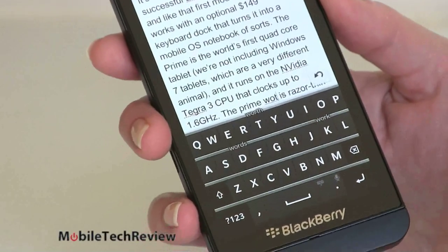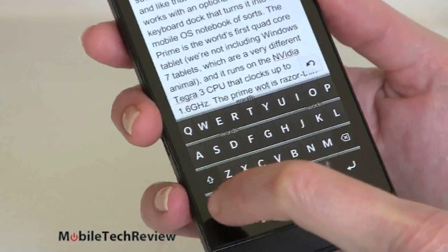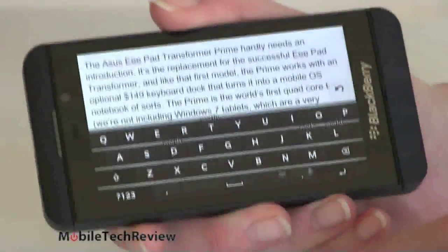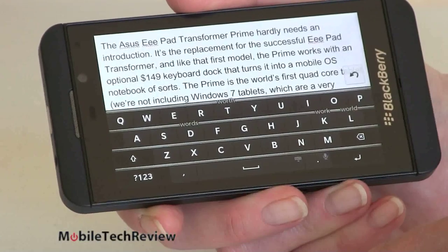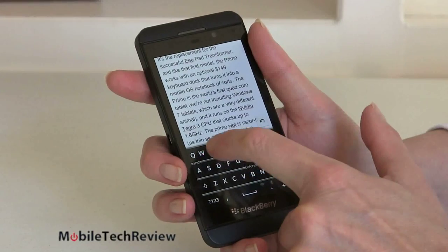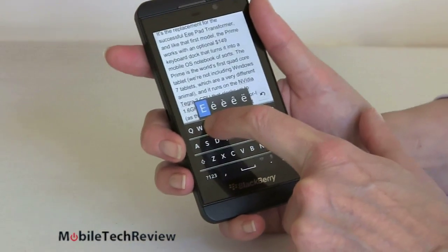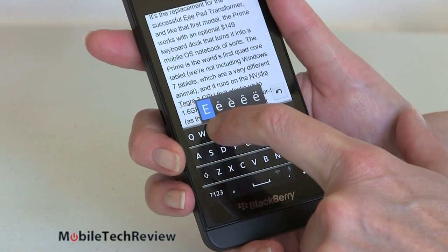You hear a faint little flop, flop, flop, so you know what you're doing. Switch through all your symbols and your numbers, that kind of thing. Available as well. And in portrait mode, you got some more room to type here. So a pretty nice keyboard and pretty decent word prediction. And if you need accented characters, press and hold. And you can see you can choose from a variety of accented characters, and it can support up to 3 languages at once, BlackBerry tells us.